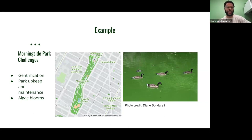Whether that be due to a lack of resources or just a lack of staff members to upkeep the park, there have been discrepancies, maybe just seeing a little bit more unsightly trash. We start to see as well, because parks themselves are already valuable, people still consider it a valuable area to live.